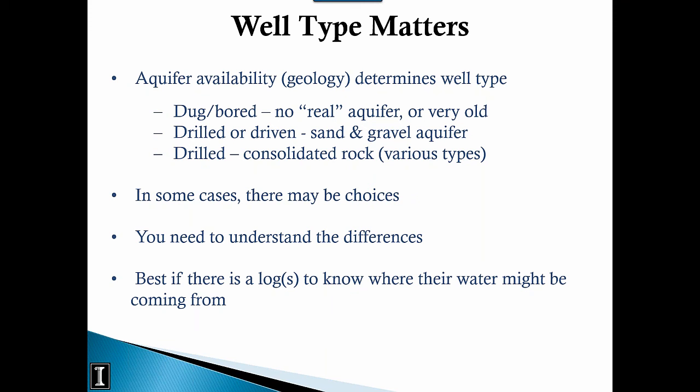And even then, when you get below the sand and gravels, you might hit bedrock, and you might have more than one aquifer there. So it's really good to understand those differences. I know in Wisconsin, I believe they've legislated that there's one particular bedrock unit that you cannot finish a well in because it's known to have very high arsenic.